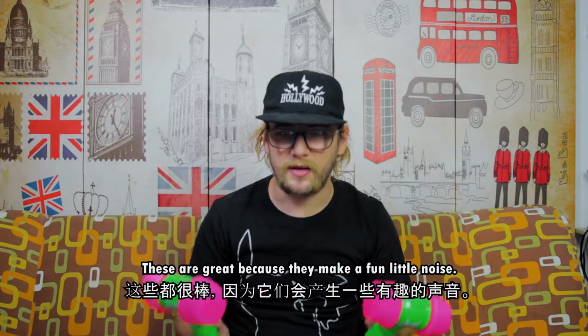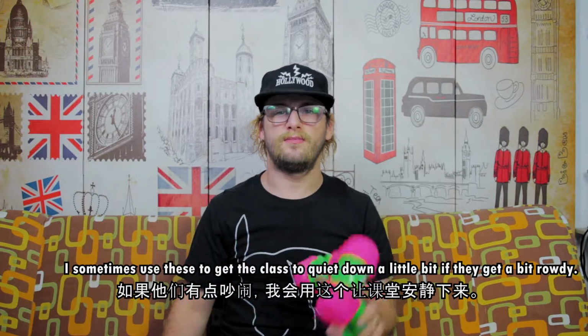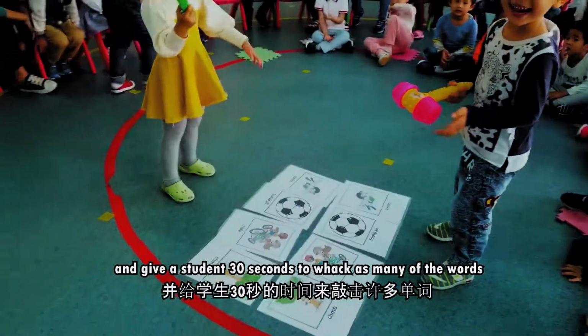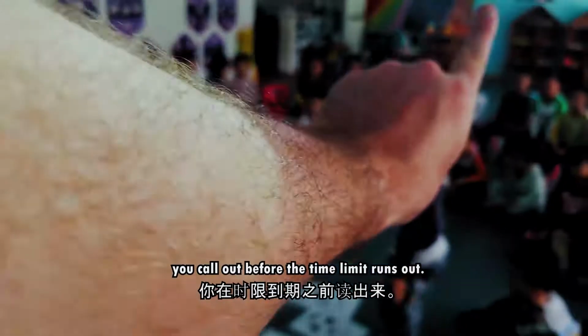These are great because they make fun little noises. I sometimes use these to get the class to quiet down a bit. If they're getting a bit rowdy, I'll make a bit of noise with them. They're also great for a whack-a-mole type game where you put all the cards on the floor and give students 30 seconds to whack as many of the words you call out before the time limit runs out.